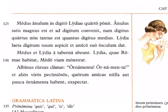Last paragraph. Albinus rursus clamat. Albinus again shouts, Ornamenta, ornamenta. Et alios viros pecuniosos, quorum amicae nulla aut pauca ornamenta habent, expectat. So, he shouts again, jewelry, pieces of jewelry, and he waits on, expectat, other rich men, alios viros pecuniosos, whose girlfriends, quorum amicae, have no or just a few pieces of jewelry, pauca ornamenta. So the nulla is the no, the pauca is the few. Both of those have the a endings because they're agreeing with ornamenta, which is the neuter plural for the pieces of jewelry.